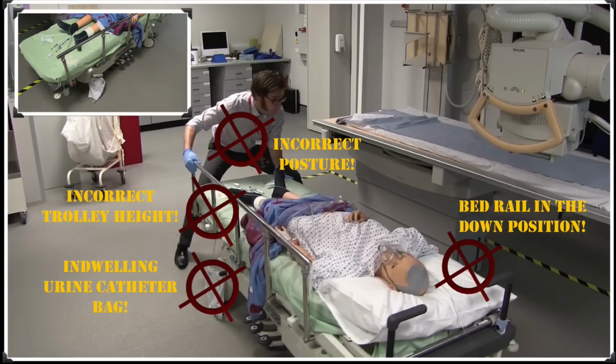You will also notice that the bed rail on the patient's right-hand side is in the down position. This is very dangerous practice. The bed rail should be in the up position while the patient is being moved on the trolley. You may also have noticed that the indwelling urine catheter bag is actually dragging along the floor and could potentially be snagged while the trolley is being moved.